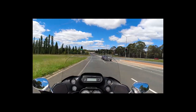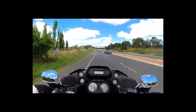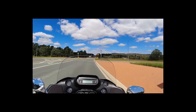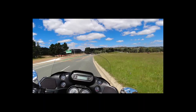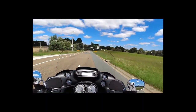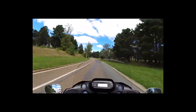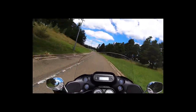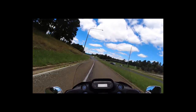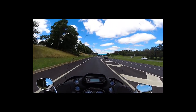So, we've got a battery light on. That's a bit strange. Right, so by the looks of it, we have a battery problem. I wonder if we've shaken a wire or something loose on that dirt road. There's about 11.8 volts, and we've got a battery light and engine light on. I might see if we can make it home, but at least get up to maybe stop at the Harley shop.